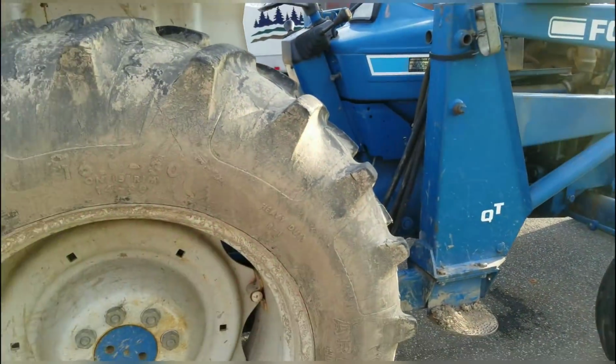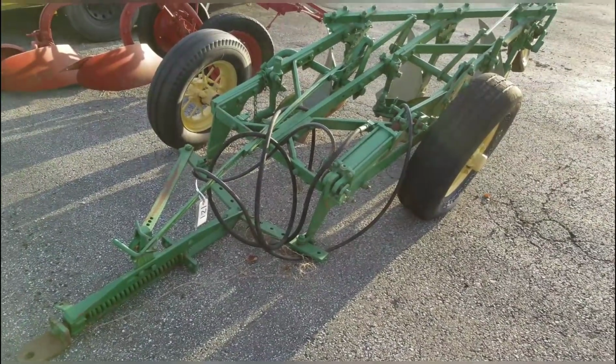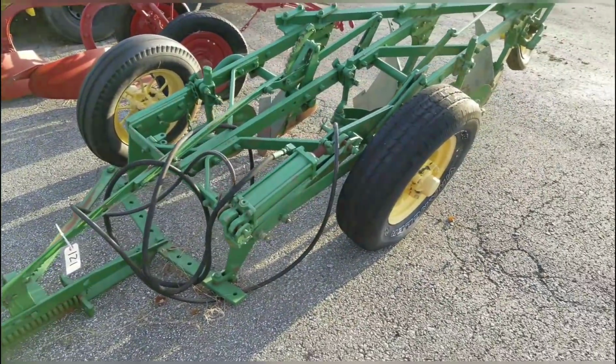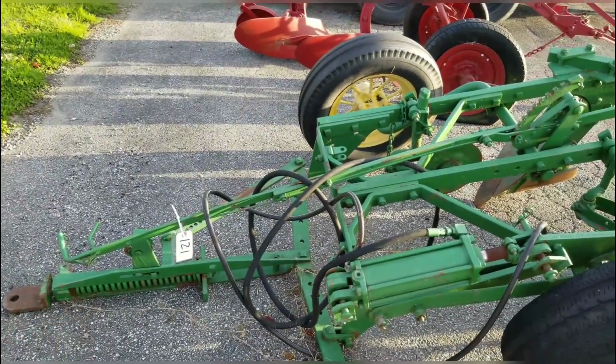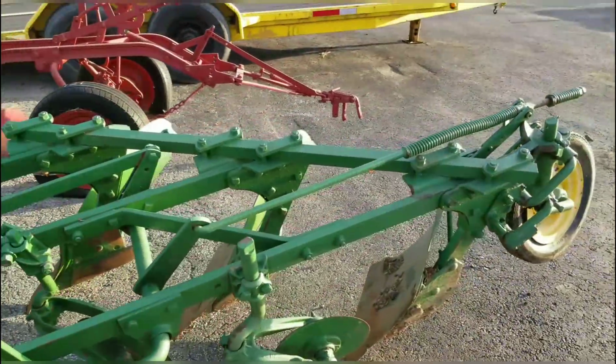Nice front loader, good machine. Oh, we got a pull type John Deere 3 bottom here. It looks like a 316, hydraulic lift and lower, so it's not a rope trip. But boy, my M would love this. Love it some 3 bottom.